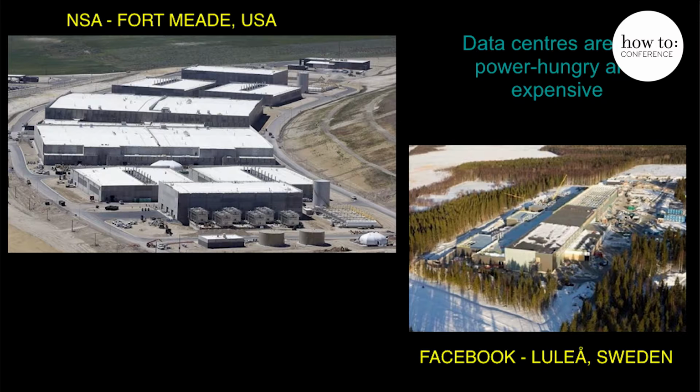The top left one is the NSA in Fort Meade. That's a so-called public system, though actually I suspect it's quite hard to get in there. Data centers are big and they take up a lot of space.